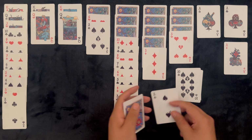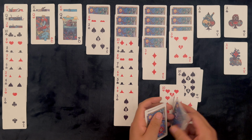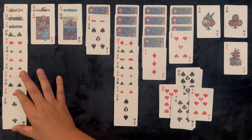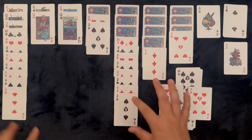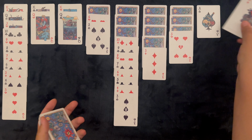As there's nowhere for that first 10. That second 10. That 7 and that 7. All we can do is play that single 2. Triple threes and triple kings left on the field.